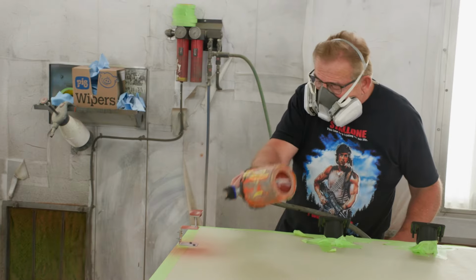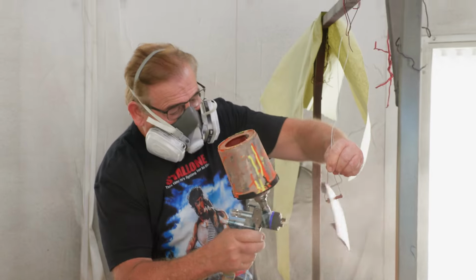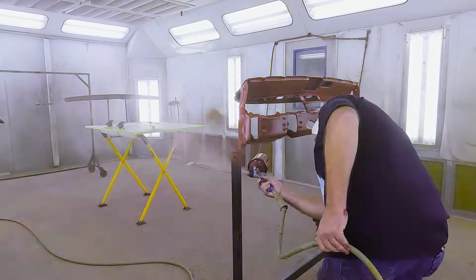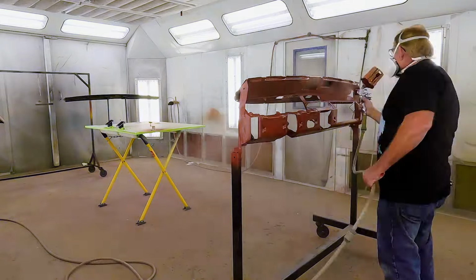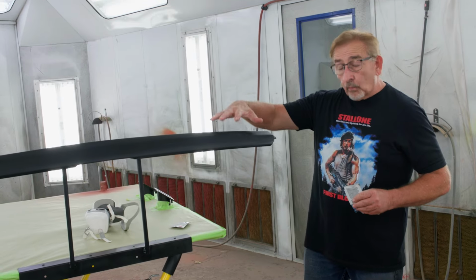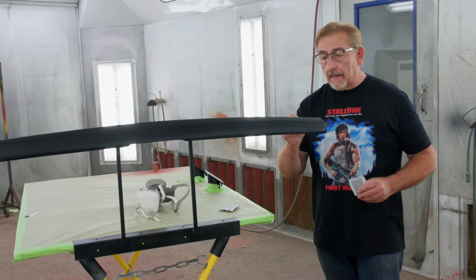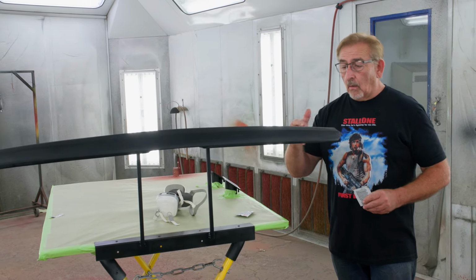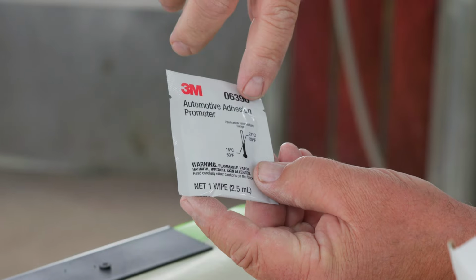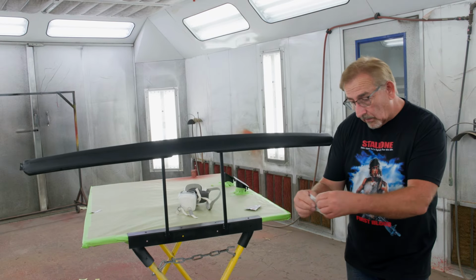Once I've got all of the metal dash pieces painted on the car, remember, that's a different material and a different finish than the vinyl, I can move on to the vinyl and the plastic and do them now. I've got the dash pad. This is an original 69 to 70 Dodge Charger dash pad that's just in mint condition. Pretty rigid stuff. I wanted to soften it up. I've already gone over it twice with my adhesion promoter. I want to go over it one more time so you can see how it works.